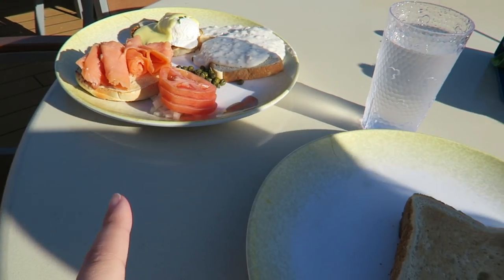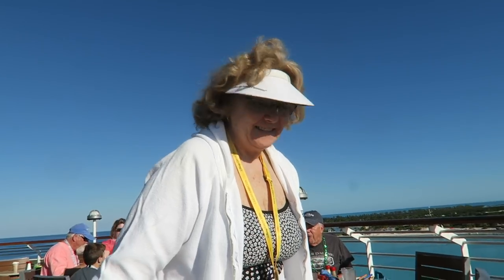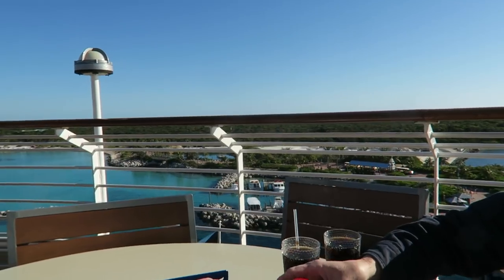We have corn and ribs, don't we, baby? Yes, we do. Good chicken, too. They do have really good chicken. And then Sherry got her lox and bagels. Sherry, this is what she lives for. Look at our view. We have a table right in front of the island. Yes, it's beautiful. I know.